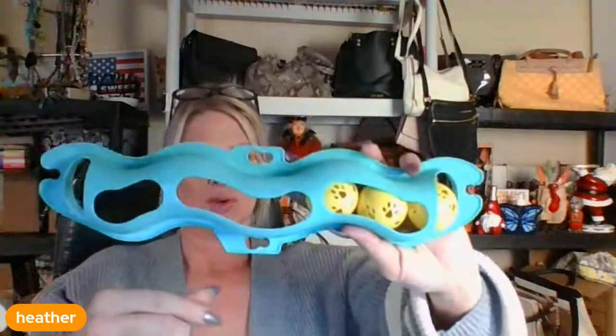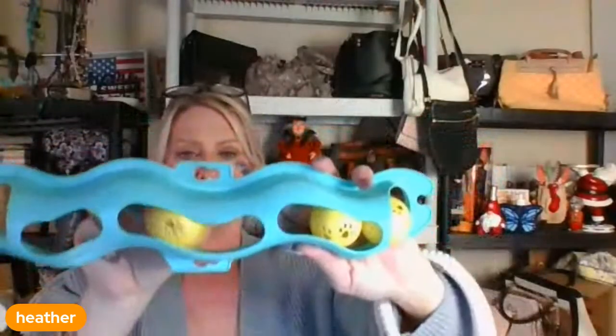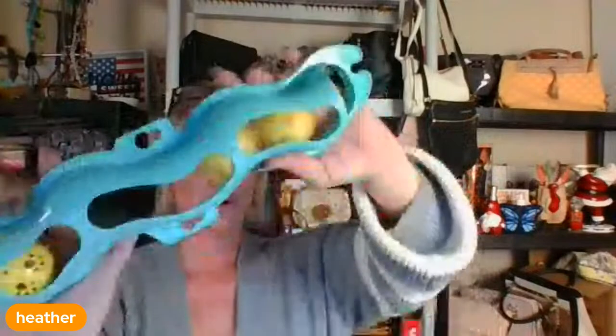Let me look at that. So let's see, is there anything that you guys look at? I have this cool cat toy, you guys. I have two of them. They have these little suctions, so you can put it maybe on your back door or your front door. I don't know, but it hangs up like this and you put the little suction things through there. And then the cat can roll the balls and play with it. Isn't that cool? So I thought that would be a fun little cat toy.